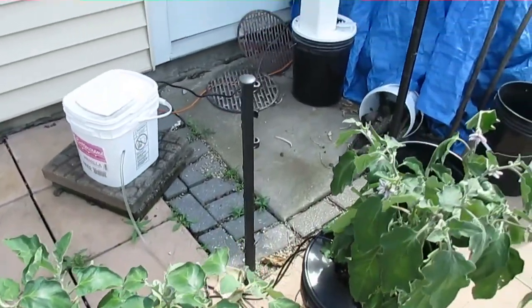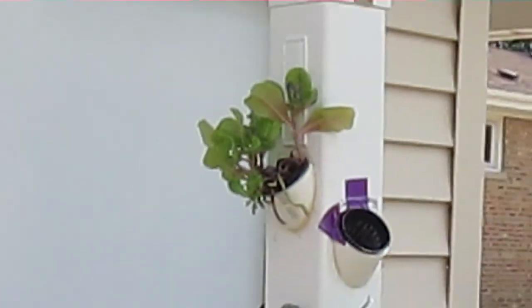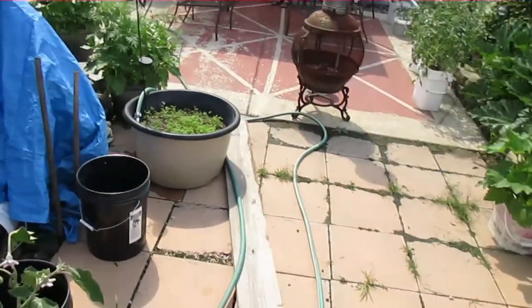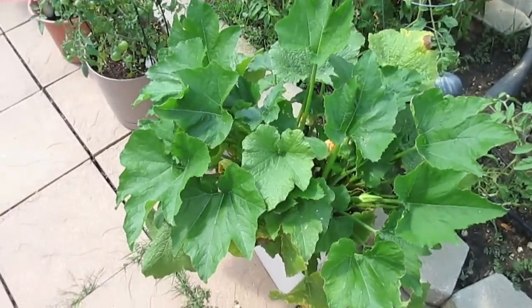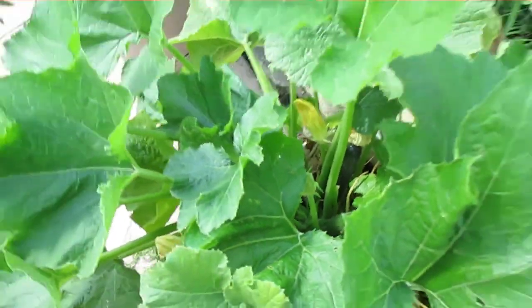And then we have a hydroponic tower with kale and lettuce. So there's the kale, and there's some lettuce. We've eaten most of it, and in another video I showed you how to powder the kale. So back to here, in this bucket is zucchinis. And in fact, you can see some of them. They're growing. Very tasty. Yum.